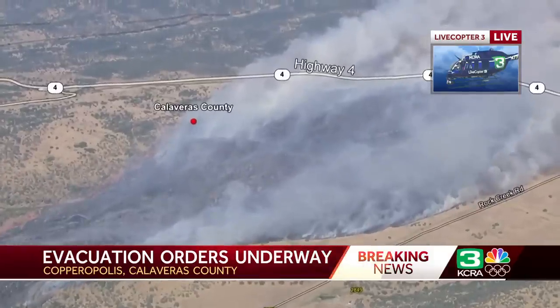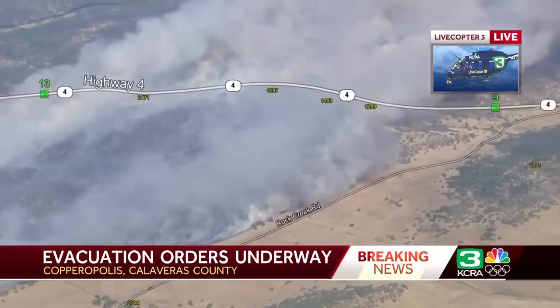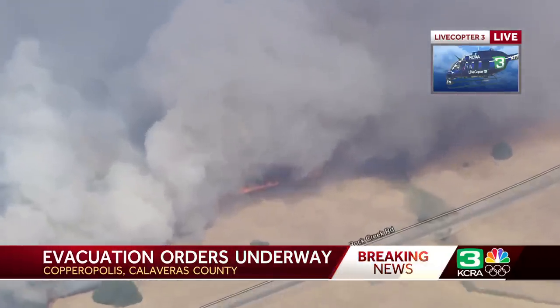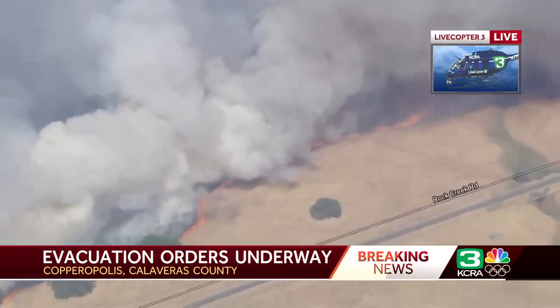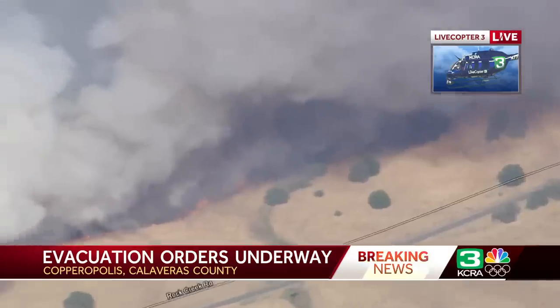Not quite as strong as what we're seeing in the central part of the valley, but obviously when you've got a fire that starts in grass and some of that very dry brush, it doesn't take much wind at all because those fuels already ignite so easily. So you can see here Live Copter 3 showing us a view. It looks like at this point in the fire, mostly a grass fire, but we have seen some areas within the burned area where it's a combination of that grass and that brush as well.